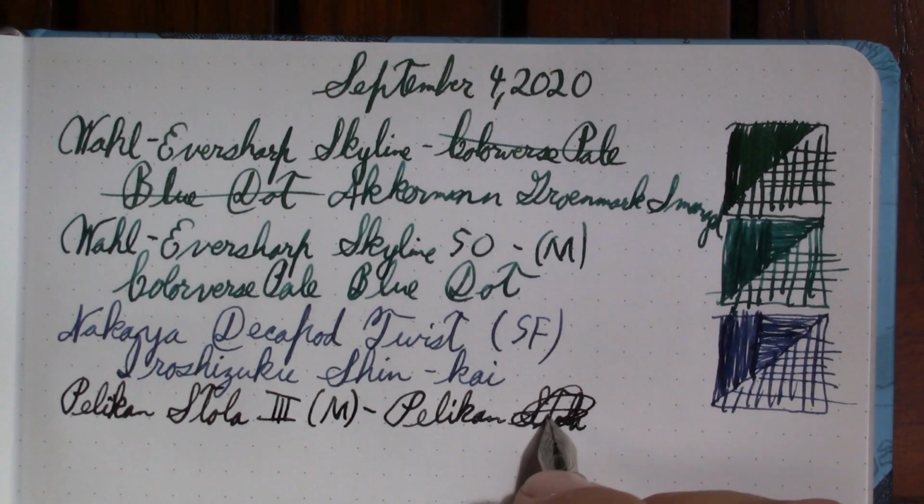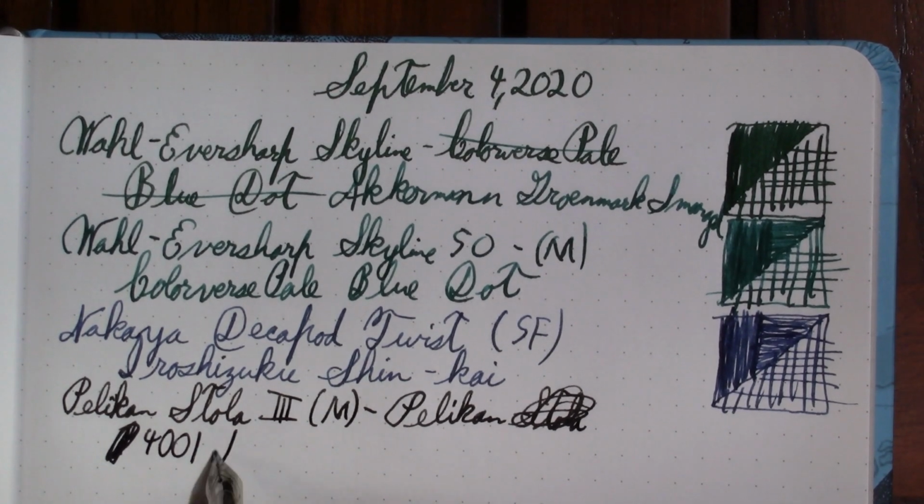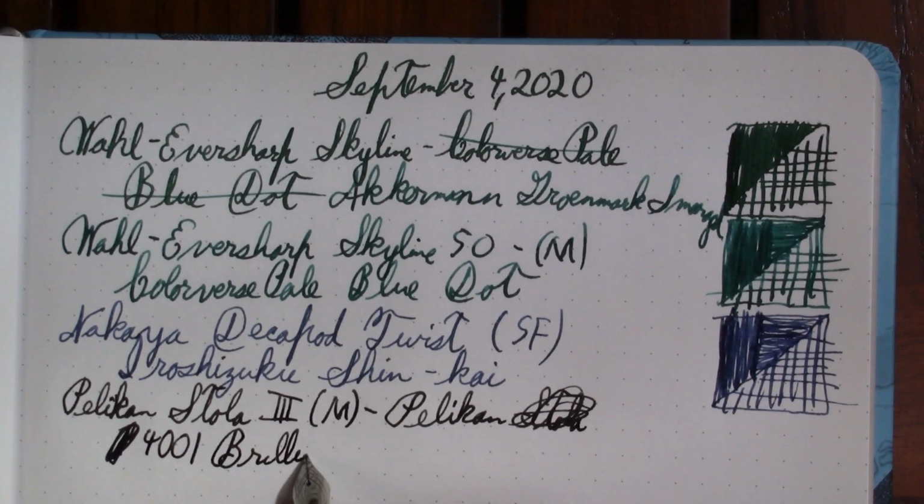Oh, not Pelikan Stola ink. Pelikan 4001 Brilliant Black.